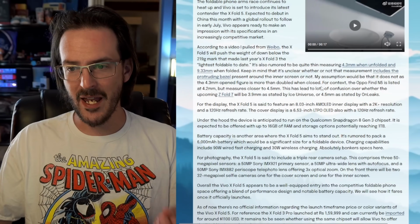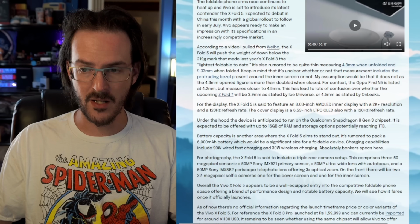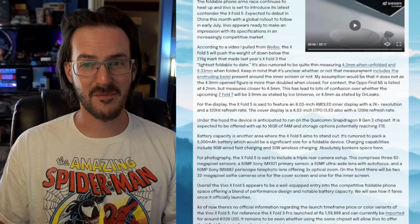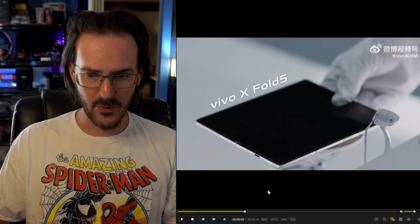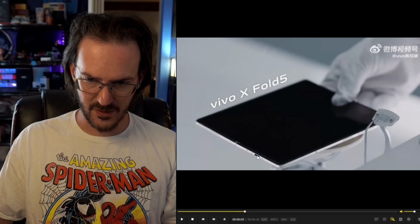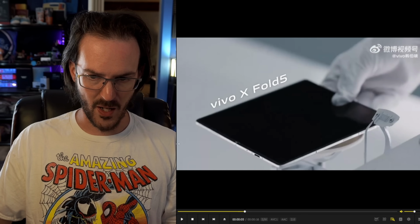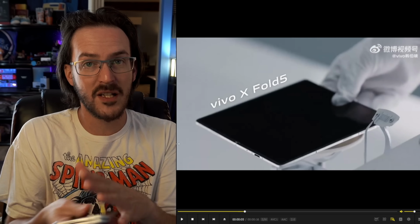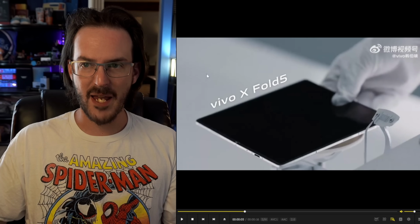So when we say that this is going to be a very thin 4.3 millimeters, which puts it right there with the Find N5, are we including the bezels or are we not? I would say that by looking at this, you can definitely see that there is a bezel around this, and the reason that the bezel is there is so that when you close it, the screen isn't touching itself, which could be a problem.